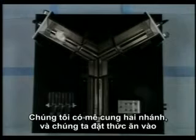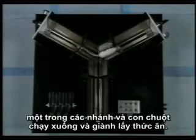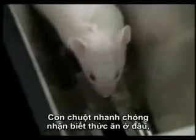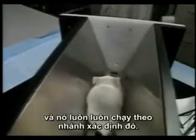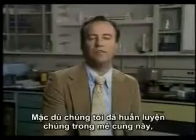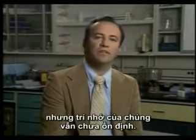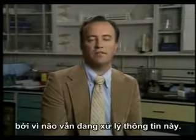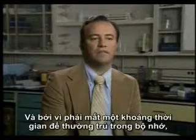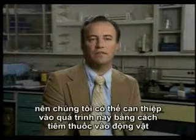In our experiments, we use very simple learning situations. We have a maze which has two arms, and we put the food into one of the arms, and the mouse runs down and obtains the food. The mouse learns very quickly where the food is, and he always runs to that particular arm. Even though we've trained them in this maze task, their memories are not yet fixed. They're not yet permanent. They're not yet into long-term memory, because the brain is still processing this information.